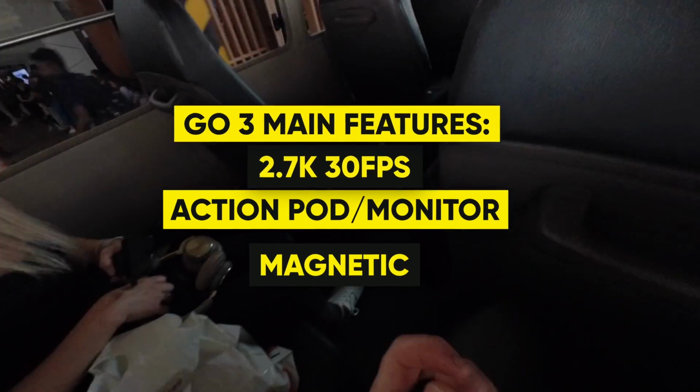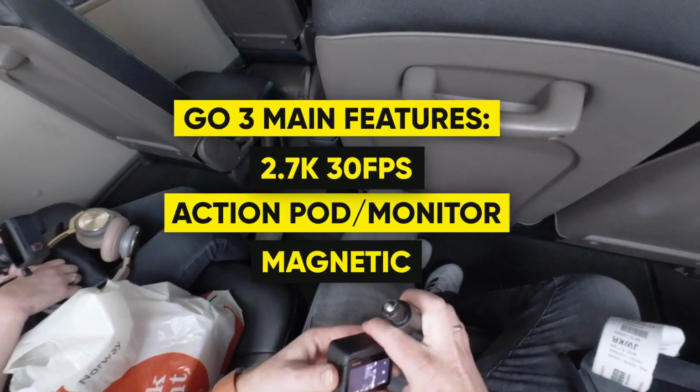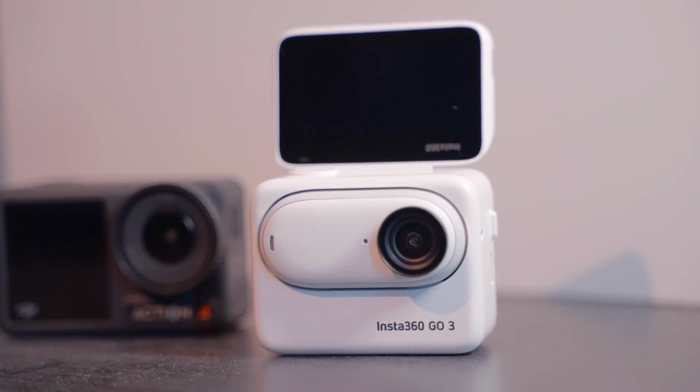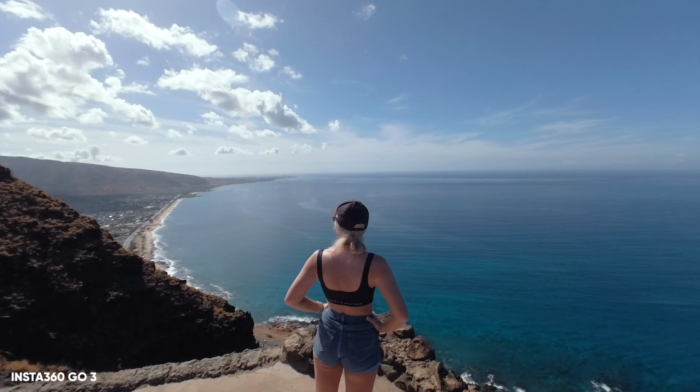Now another one is also the Go3. This one is fantastic. Now the resolution of this is not as high as the other cameras. This is capped to 2.7K at 30 FPS. However, I do think the image quality looks pretty amazing for what it is.